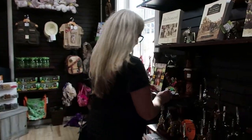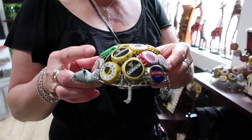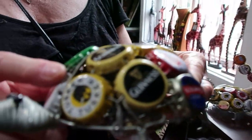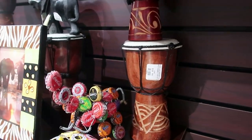We found the gift shop, and Mama found some things. Oh my goodness, it's a turtle with a bottle top. And there's an elephant with a bottle top. $21.99 for that turtle. Look at the elephant, he's cute. He's $21.99. Little bongos. Looks like Disney's Animal Kingdom.